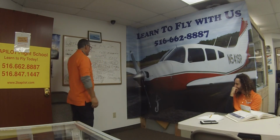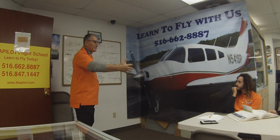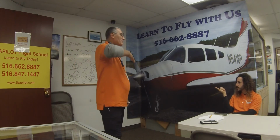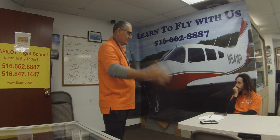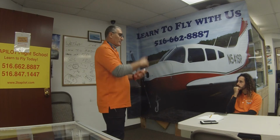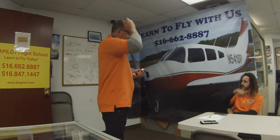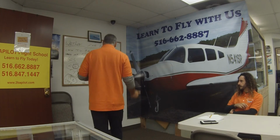All right, so that's basically a way to check density altitude, how the plane will react. The colder it gets, the more efficient the airplane is in flight. The warmer the air, the propeller doesn't bite as much. Ahmed told us that it pushes less air because the air is less dense.